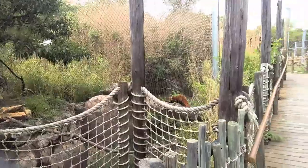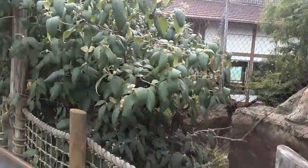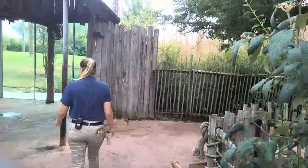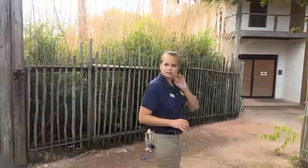They'll also get ice treats in the summer, and that'll help keep them nice and cold as well. That's all part of giving them choice and control over their environment. Just because they live with us doesn't mean we want to control them. We want them to choose how they live and how they feel comfortable.